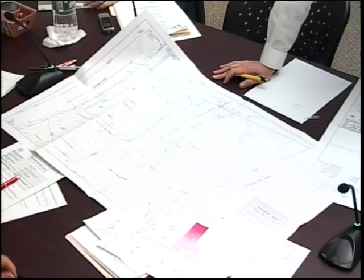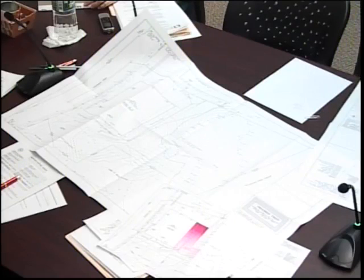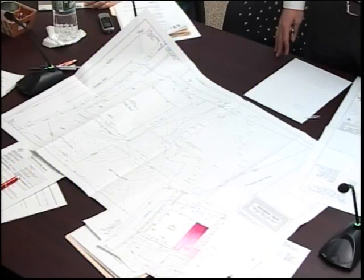What's your timeframe look like? When do you expect the greenhouse to be up and functioning? Can I call Vinnie and ask him? That's a pretty good answer. He's learning. In order to do it, I need approval from the planning board? Yep. How long does that take? Usually 2 or 3 months, don't you say? Yeah, 2 or 3 months.